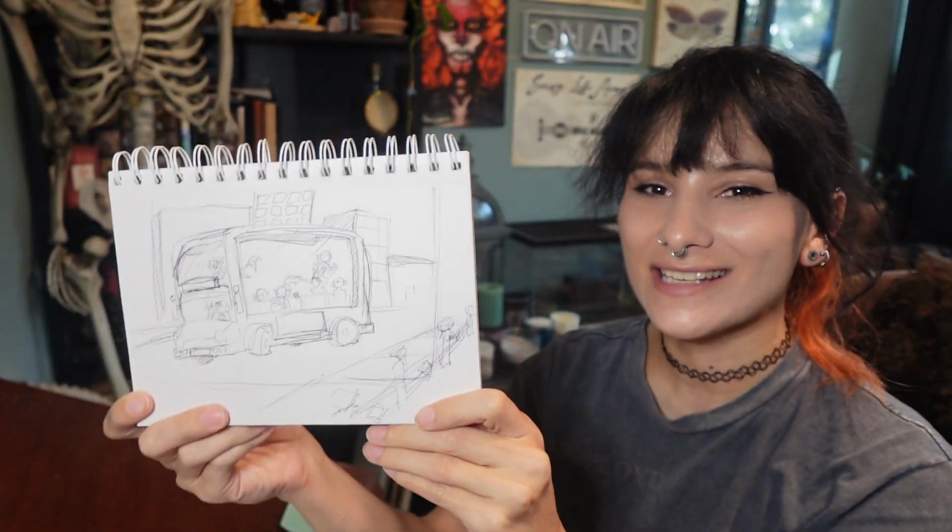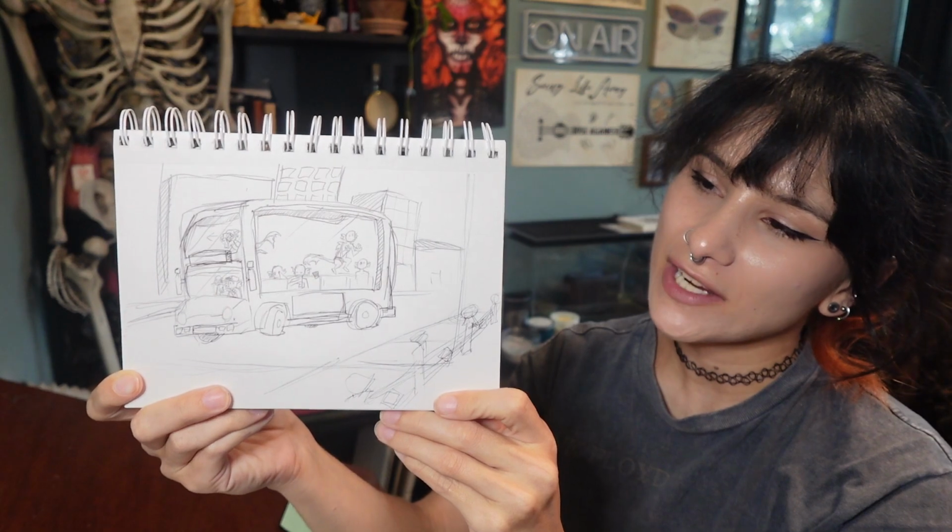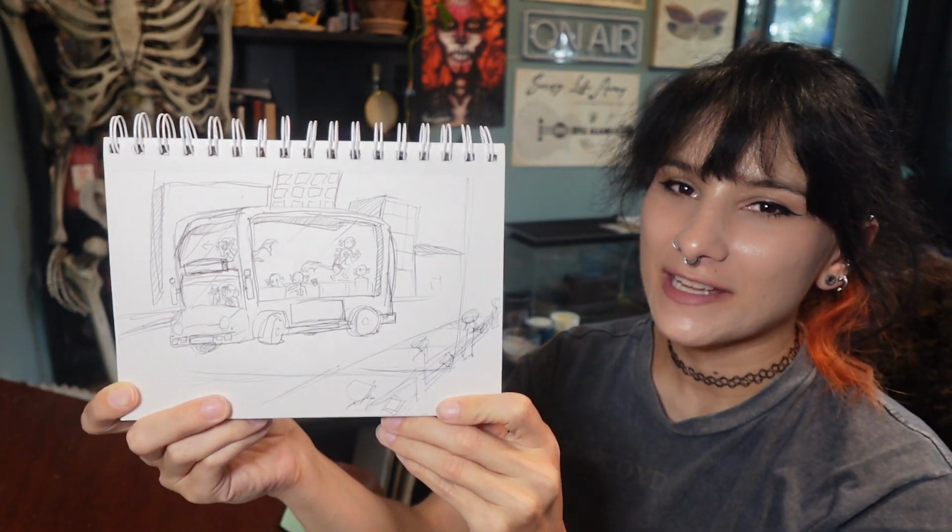I said, I think in the first or second video, that the first Inktober piece that I did, the skeletons going through TSA, was probably the most intensive one that I was going to have to do, except for maybe one other. This is the other one. This is also the idea I had that kind of sparked the whole theme for this year's Inktober. And this is swamp monsters sightseeing in a city on a double-decker bus that is modified to be an aquarium.